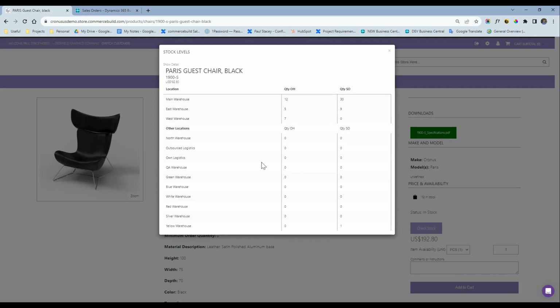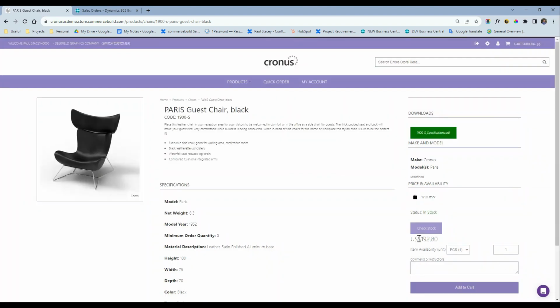You can even go down to the extent of showing not only a total quantity and perhaps in a major warehouse, but also a breakdown of quantities across various warehouses as you wish, according to the type of user that's logged in. The pricing, just like the inventory availability, is dynamically driven from Business Central. So there are no pricing rules within the web store, which is great in terms of maintenance of the web store data. So every time a web store page, a product page, a category page is loaded, we're checking constantly that the price is correct. So this price of $192.80 is driven from the pricing configuration within Business Central.